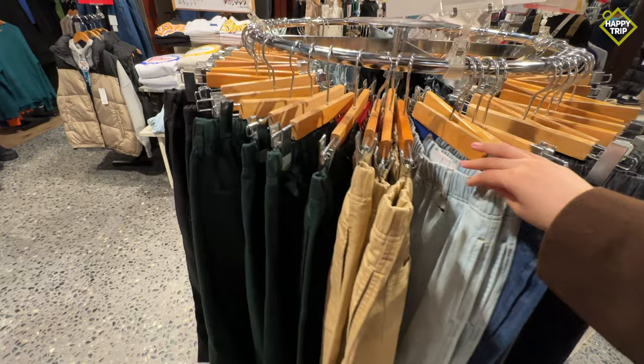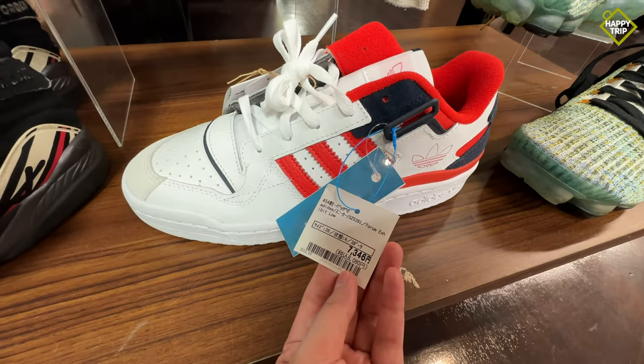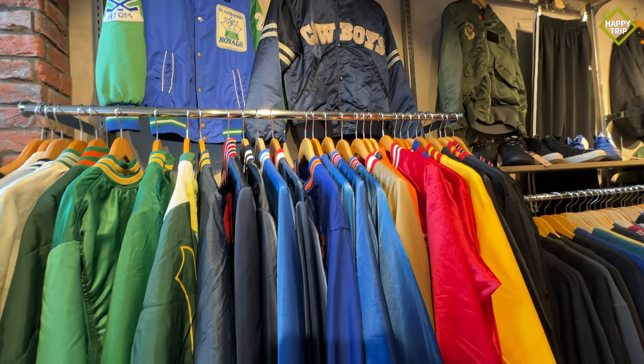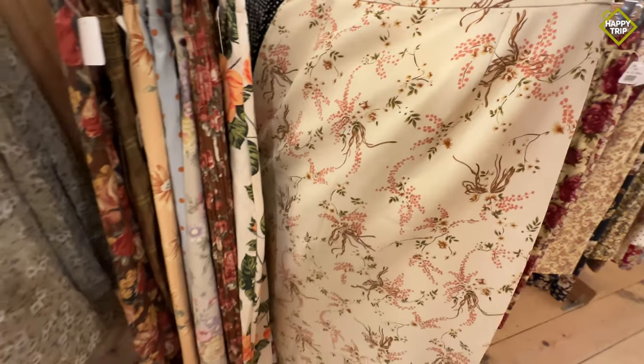Kyoto is also a popular place where you can find second-hand items such as bags, shoes, clothes, and many more. Here are some of the second-hand stores that you might be interested to visit.